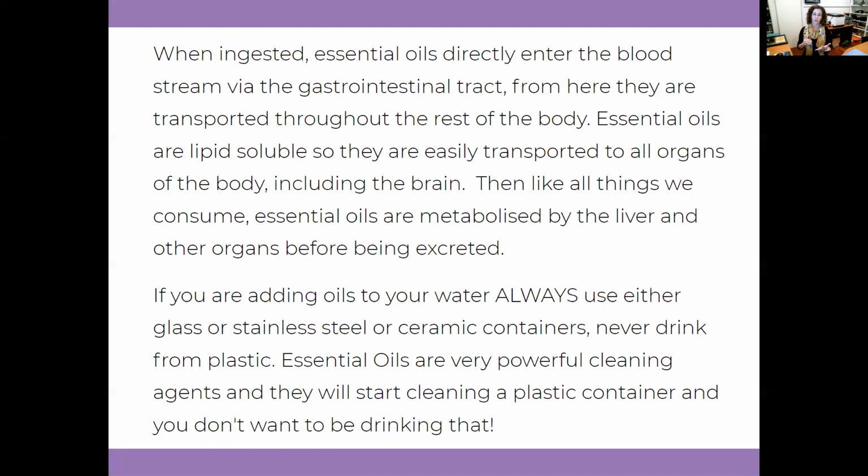If you're adding your oils to water, one really important thing for safety is only use glass, stainless steel, or ceramic. Don't ever drink an essential oil out of a plastic container, because they are so powerful and so many of them have cleaning properties. They're going to start trying to clean the plastic container, and you seriously do not want to be drinking that.